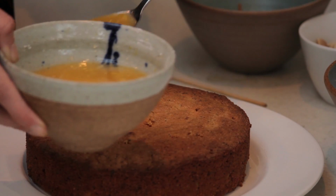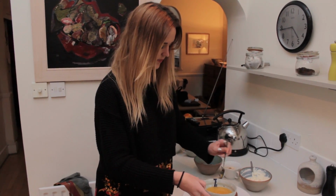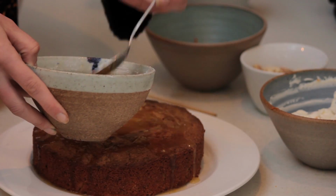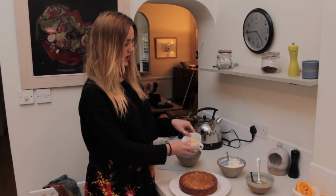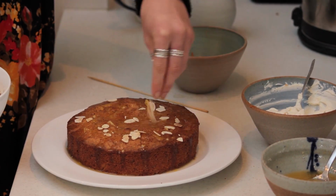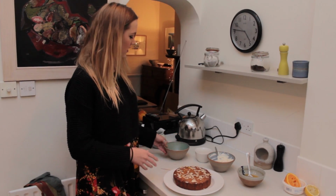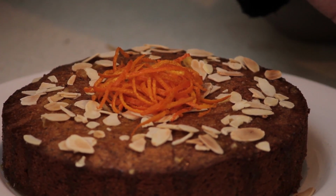And then just take your glaze and spoon it all over. Don't worry if it runs down the side. I think it makes it look all the more appetizing and pretty. Then I've got my toasted almonds from earlier, and I'm just going to scatter them around everywhere. Once you've done that, get your zest and pop it in a nice little pile in the middle.